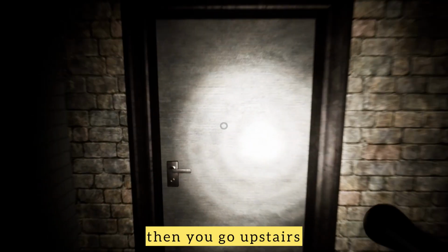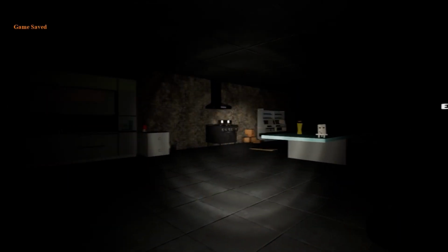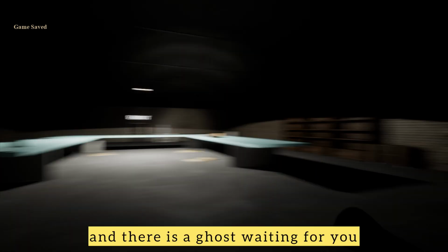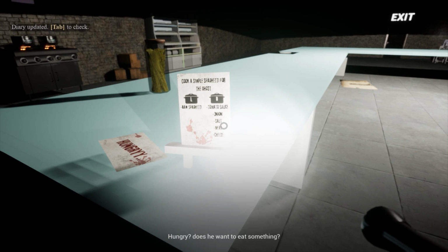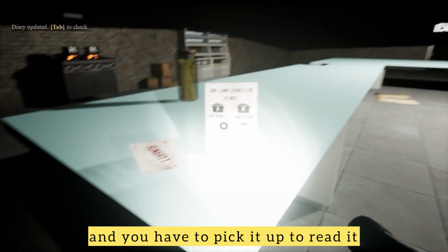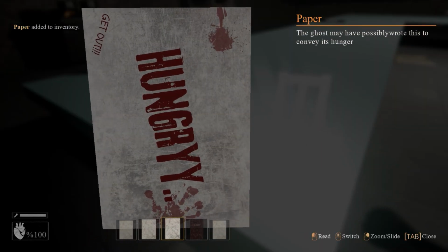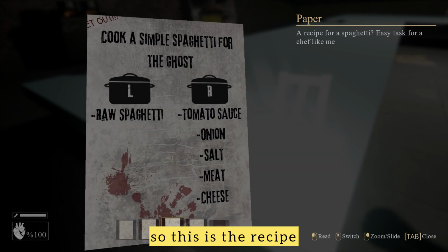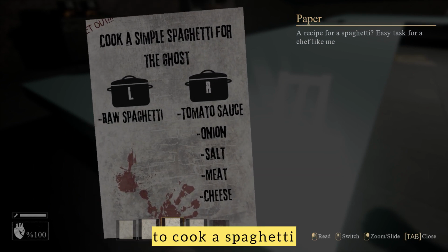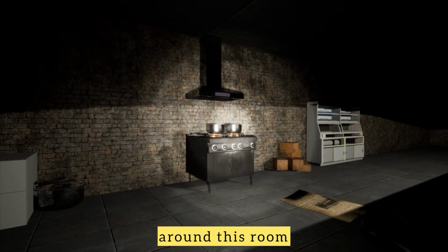Okay, you go upstairs and there is the door for level 3. You can go in and there is a ghost waiting for you at the exit door, and this is the recipe and you have to take it up to read it. So this is the recipe to cook a spaghetti. You have to search for this ingredient around this room.